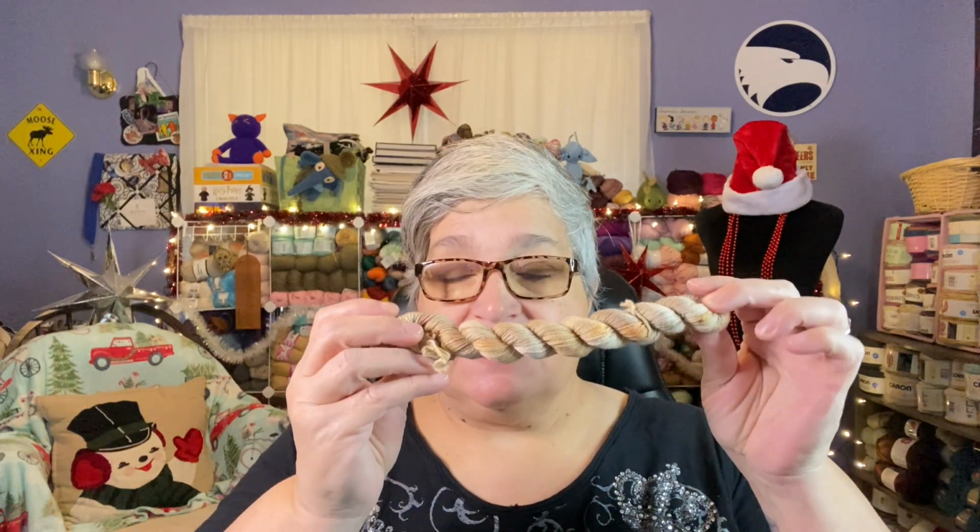And here it is. This is day 1. Like I said, this is fingering weight yarn. I think it's like 75-25 superwash merino nylon. I'm thinking that's what it is. Oh, it's so pretty. So here it is. Oh, it's beautiful. Can you see? Oh, it is beautiful.